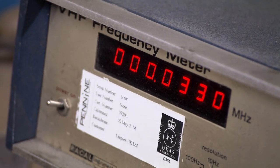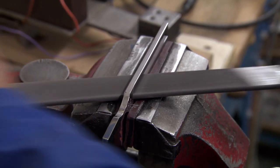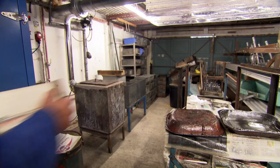If the frequency doesn't match exactly, Richard has a few tricks to adjust it. There's two things you can do with a tuning fork. If it's too high, you have to file them inside. If it's too low, then we shorten them. All tuning forks get higher as they get shorter.